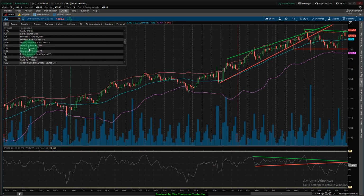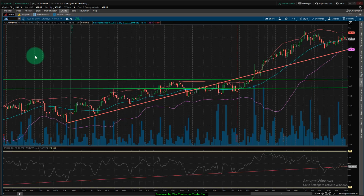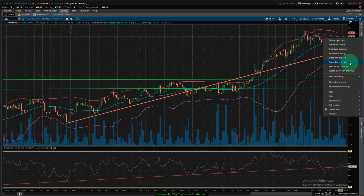Let's jump over to silver. It too is in a trading range, not capitalizing much on the weaker US dollar.